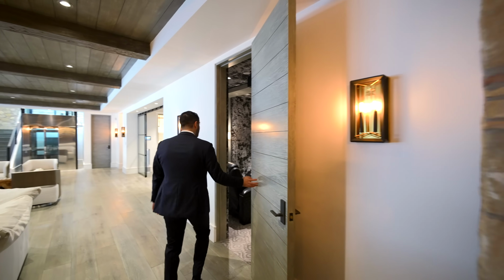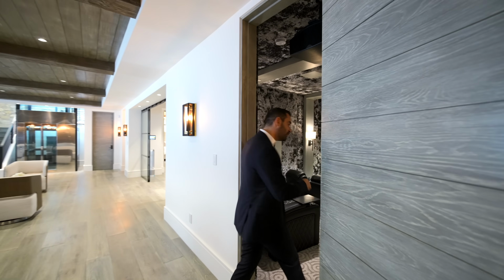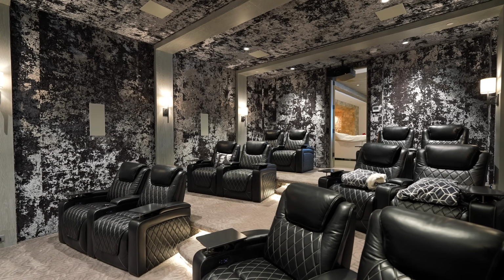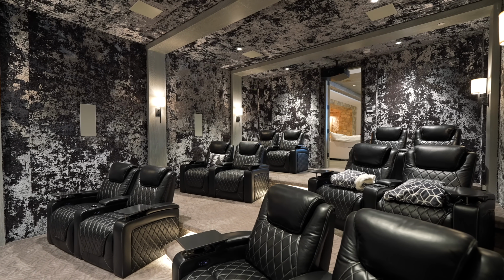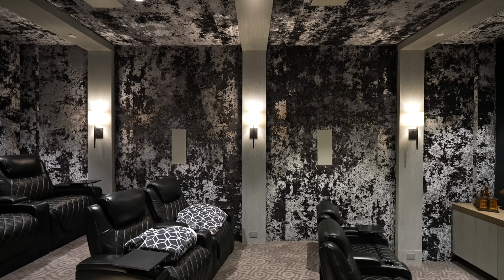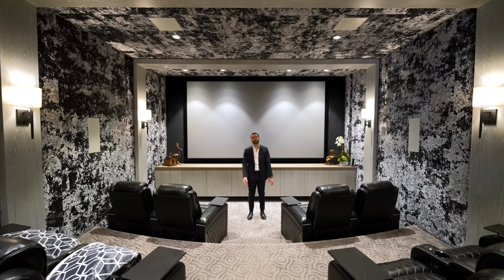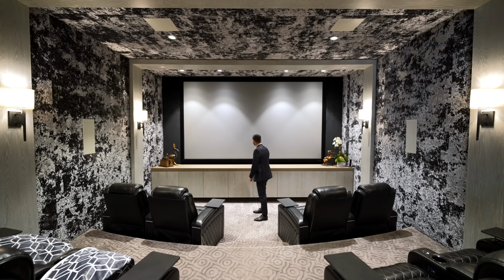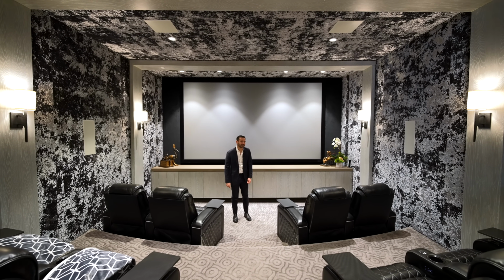We have this door opening up to the movie theater. Let's go have a quick look. You have 3-tier seating, leather recliners, massive screen, projector behind, built-in speakers, padded walls. This is a really cool space. Yeah, what I'm looking at behind the camera right now looks like a video thumbnail. It looks really cool. I love this theater.